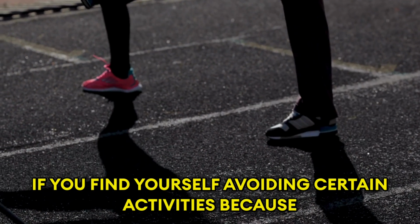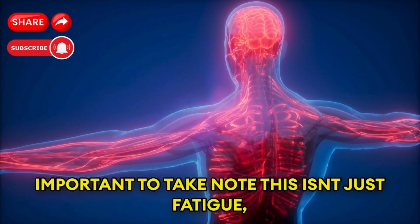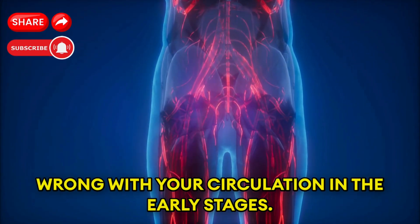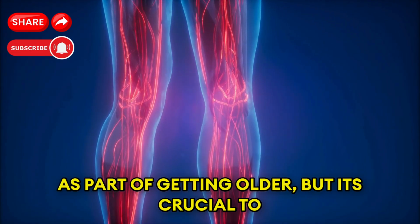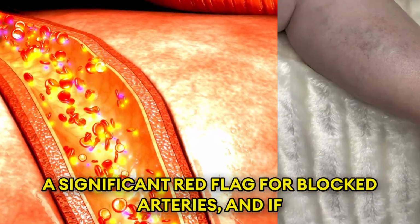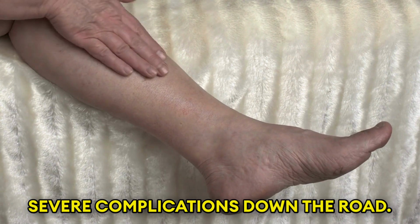If you find yourself avoiding certain activities because of pain or cramping in your legs, it's important to take note. This isn't just fatigue, it's your body signaling that something may be wrong with your circulation. In the early stages, this discomfort may be easy to ignore or dismiss as part of getting older, but it's crucial to recognize that recurring leg pain during movement can be a significant red flag for blocked arteries. And if left untreated, the condition can progress, leading to more severe complications down the road.